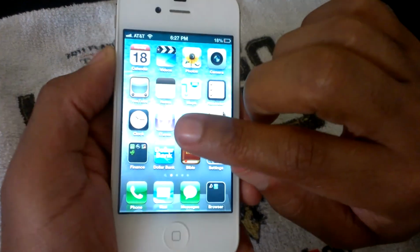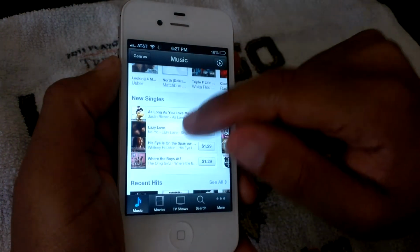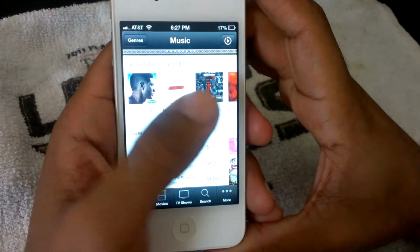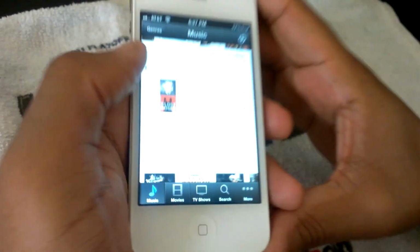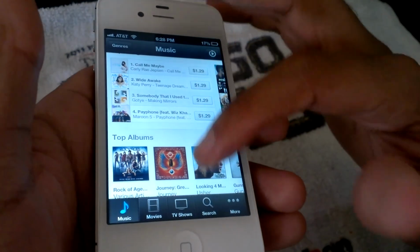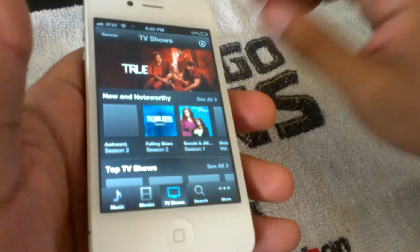Now they also changed the iTunes. When you go looking there for music and stuff, it's sort of like being on your computer. You can look at all the little things, like geeks and shows and stuff like that. It's really slick and smooth to work through everything. Excuse me, I'm using this phone, so I have to get the light and everything. Everything is real smooth on this new iOS 6, like having TV shows and stuff. I like how they lay out everything.